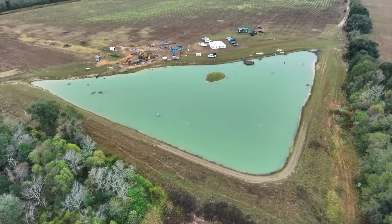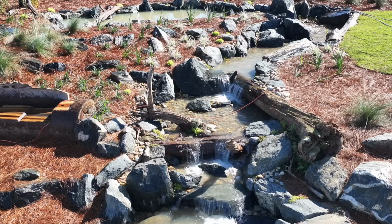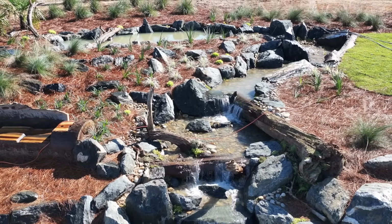We're at Bama Bass on his 5-acre custom bass pond. And we're building him an Aquascape recreation pond. Hey, words can't describe how much we appreciate it. Honestly, we can't thank you enough.